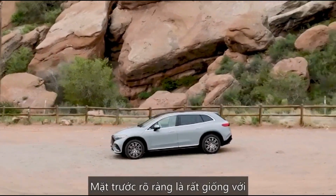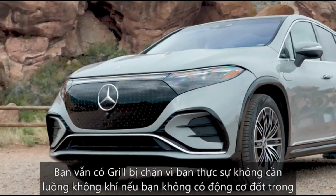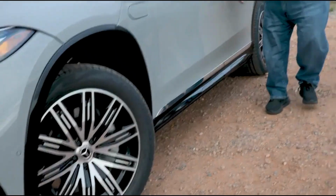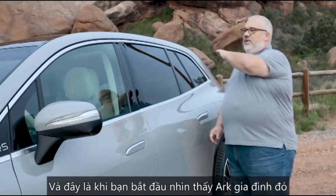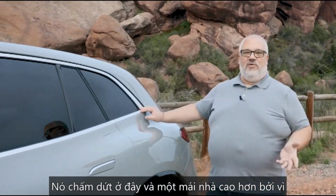The front end obviously is very similar to the EQS and EQE sedans, but it's a little bit taller, of course. You still have that blocked off grille because you really don't need airflow if you don't have an internal combustion engine. And here's when you start to see that same familial arc that we see in the sedans, but it terminates up here in a higher roof because this one seats 7 people. This is a kind of mishmash of the EQS sedan, EQE sedan styling, and Mercedes' own GLS SUV, which is a gas-powered conventional crossover. And I have to say, I think that mishmash really works best on this SUV. I think it works better than the sedans.